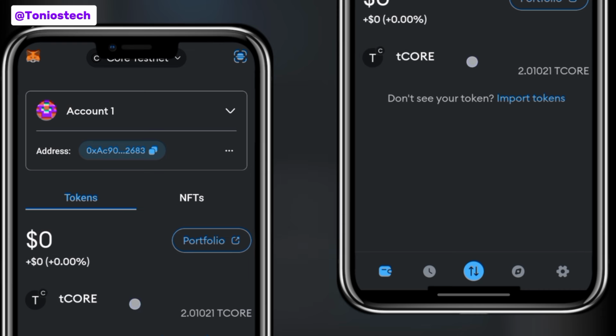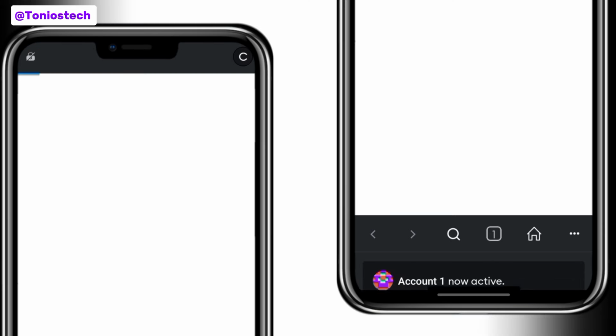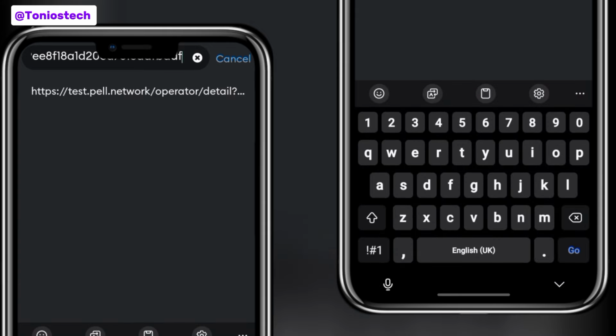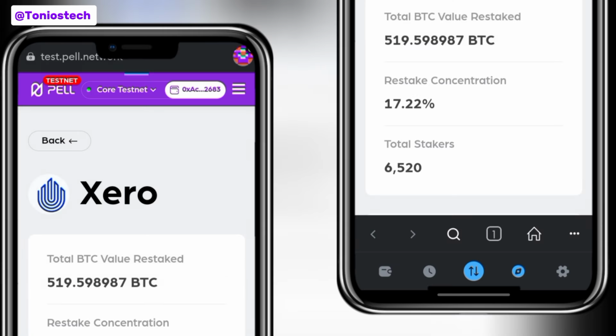Now, what is important to us on this page is this fourth option here. That is the browser in my MetaMask. So I'm going to click on it, and here is the page it takes you to. Now you click on this search icon that I'm highlighting, and there might be a default link here. So you clean it out and then you paste in the link that you have copied from my Telegram channel. It is very important. That's the link you need to complete the task.